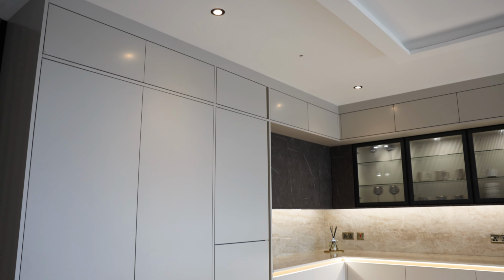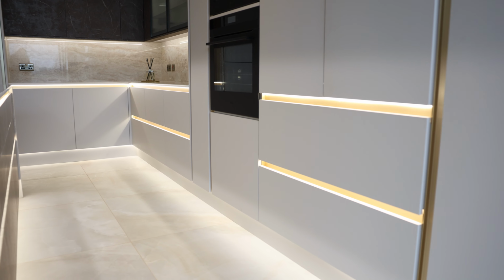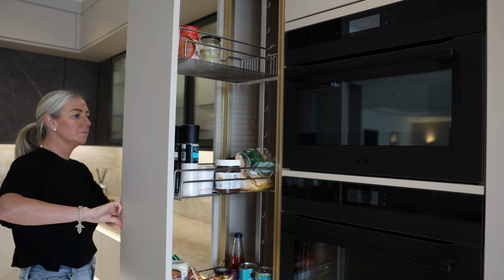This was a 1980s bungalow, so we have stripped it back to literally the footprint and built it up to be a 4-bedroomed house. So we went for the True Handleless design, and this is in Cashmere, and it is absolutely stunning. We love it. It just goes with the theme of the house. It's quite timeless.